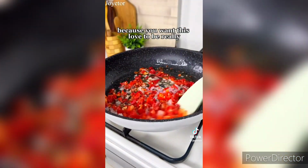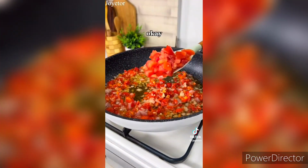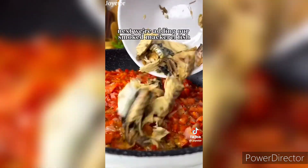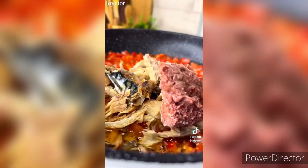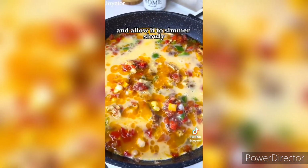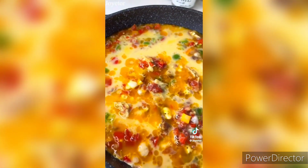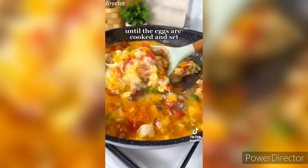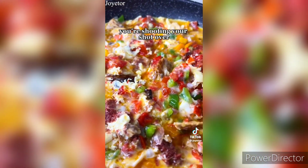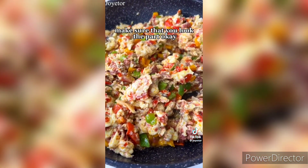The sauce is typically prepared by sautéing diced onions, tomatoes, and bell peppers until they combine into a rich and savory base. Smoked fish and minced meat can also be added. Eggs are then cracked directly into the sauce and gently stirred, allowing them to cook. The result is a luscious, hearty sauce with tender bits of scrambled eggs that absorb the aromatic essence of the ingredients.